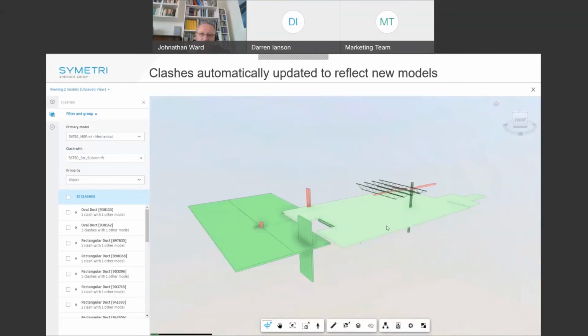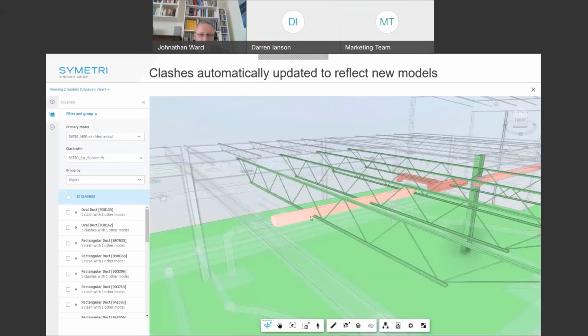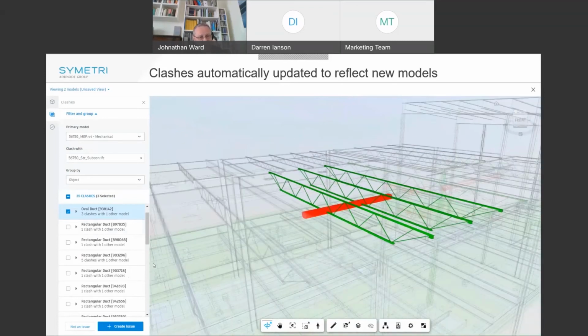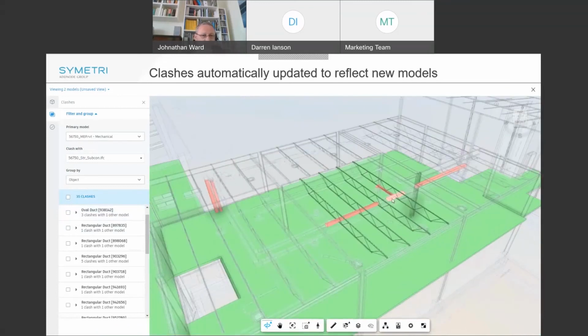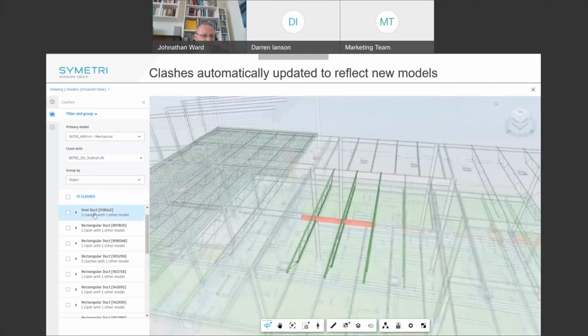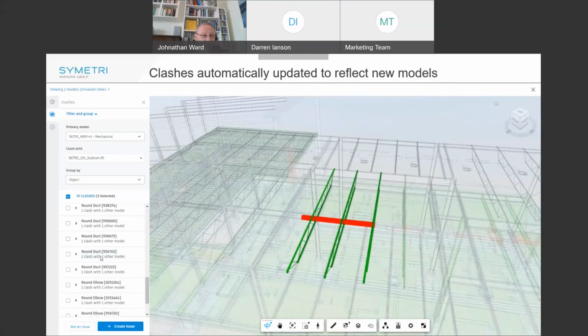Okay, so that loads those in, and what I can see immediately is the additional structure in the roof is now causing an issue with the ductwork. So I can select them directly in the view as I see them, and you'll see that that highlights the clash in the list on the left-hand side. Okay, if I deselect that, I can look at it from the other point of view, which is to select from the list itself. So I can find a particular area. It may be that you can see the numbers, 3 clashes, 5 clashes. We can select those from the list, and that will also highlight in the view for us.